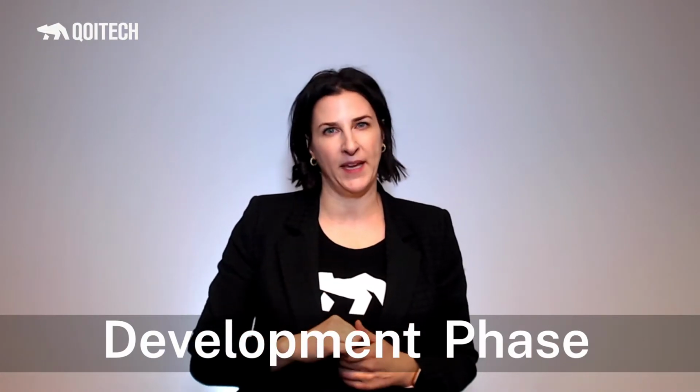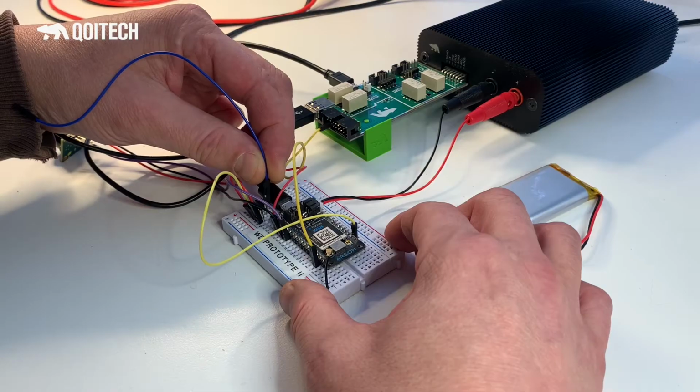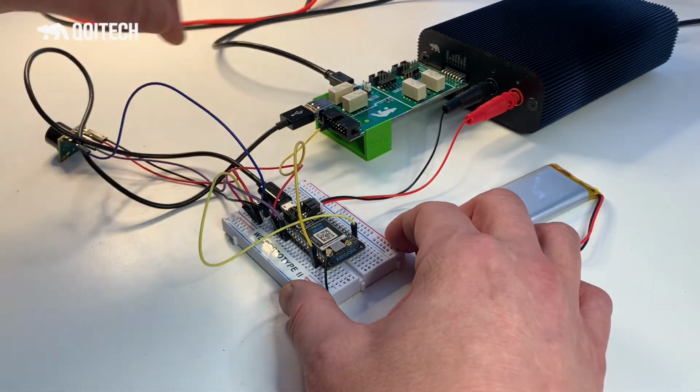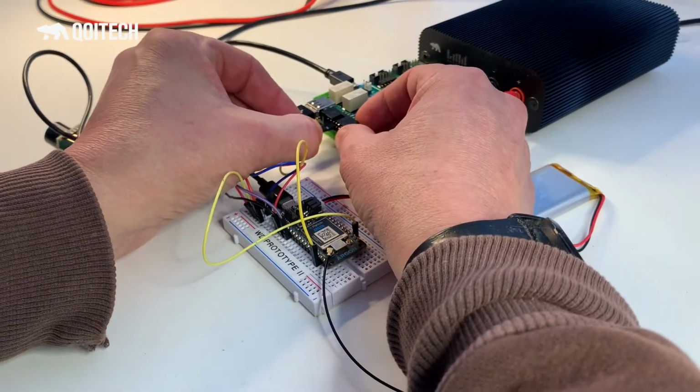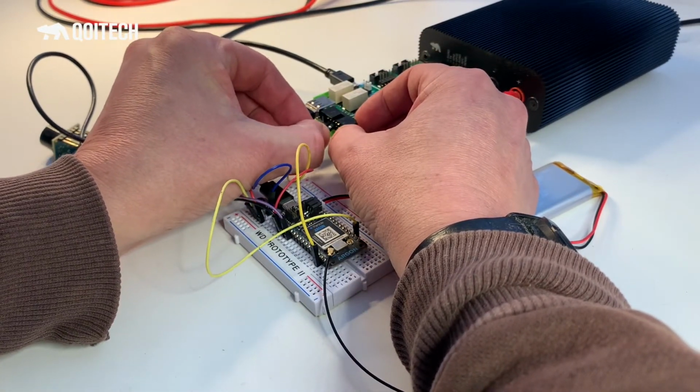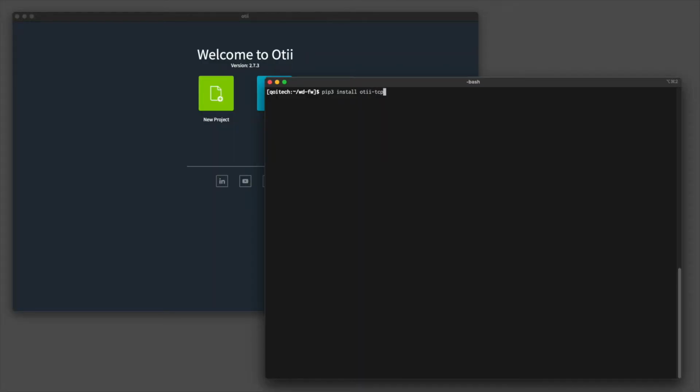Practicing low-power mindset in the development phase means the following. Automate your power measurements. Development is an iterative process, and your energy optimization will depend on whether you have included power measurements for each of the iterations made, whether they be in hardware, firmware, or software. This is no different than having automated tests to find firmware and software bugs, to detect performance degradation, high memory usage, or memory leaks.